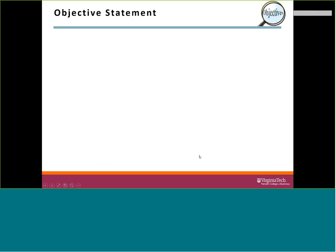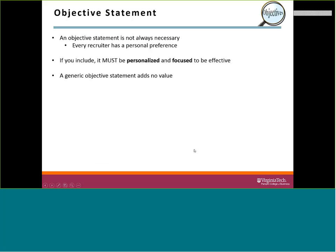All right, objective statement. So here's the one that you'll get a little bit of both opinions. Some people are going to love it, some are going to hate it, some aren't really going to care one way or the other. So it's not always going to be necessary. You never know what's a personal recruiter preference unless they're going to tell you firsthand.